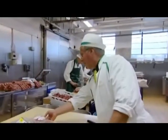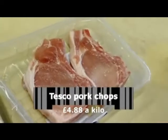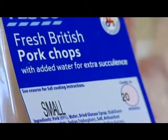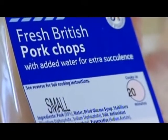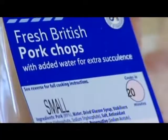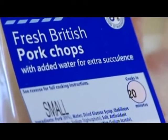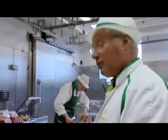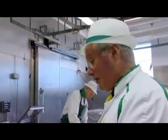All right, let's move on. We've got 2 nice pork chops. Oh, it isn't. When I read the label, it's with added water for extra succulence. Why adulterate a natural product? What else has gone in with the water? If you read the small print, there's all sorts gone in it. Dry glucose syrup, stabilisers and preservatives. Why? It's a natural product. It'll keep.